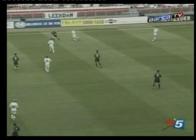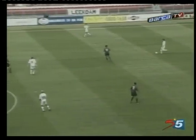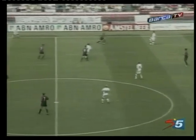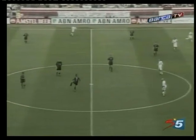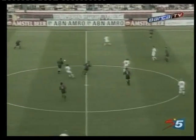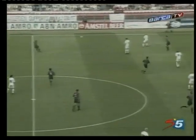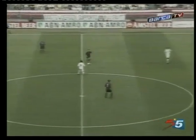Gottardi to Lombardo. Back to Gottardi. Colonnesi. Loose pass there. Finds Ronald de Boer of Barca. Here's Sergi. Looking for Zenden. Back to Sergi. Now Xavi.